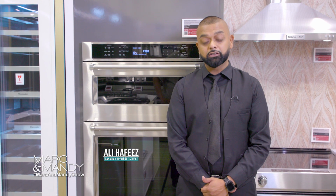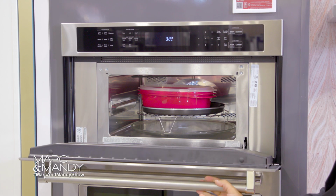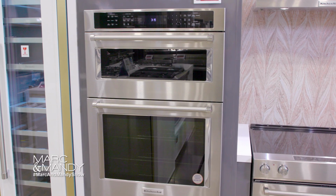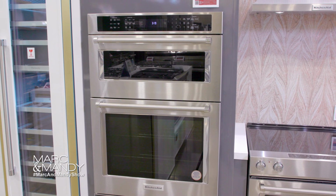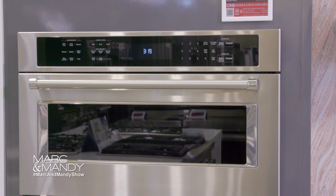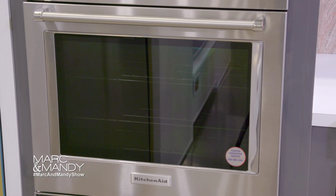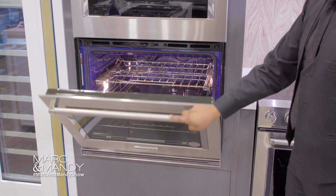Now let's start with cooking. Here you have the best of both worlds. You can whip up a fast meal using microwave convection up top, or bake perfect desserts with the lower even heat true convection oven. In the lower oven, Easy Convect does the work for you. It automatically adjusts conventional baking temperatures to their convection counterparts.